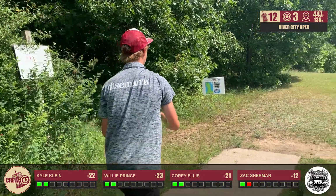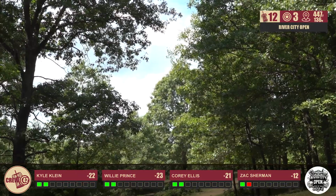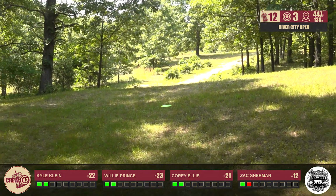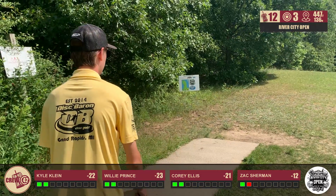Going back to his PD. Hyzer's just in front of the tree. Perfect landing zone. Should have a long look, maybe a jumper from there.